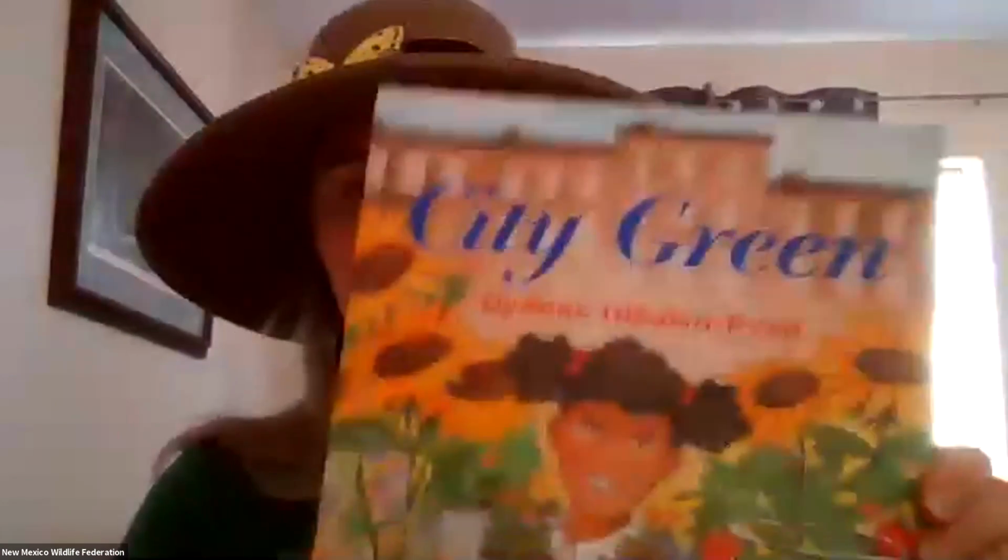You might notice I'm missing something today. What do I usually have? That's right, some binoculars, right? But today I brought some different things. What do you think we use these for? Gardening, that is right. Today's book is all about gardening.